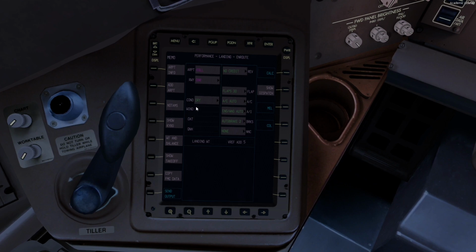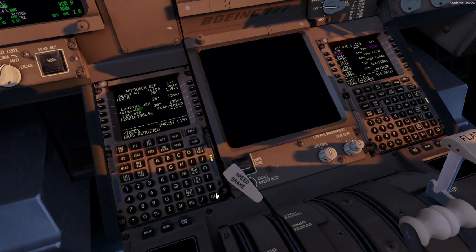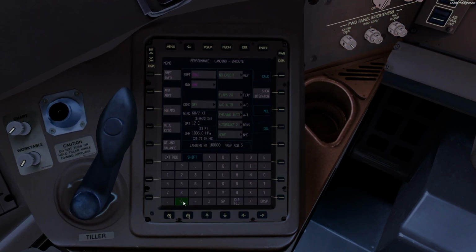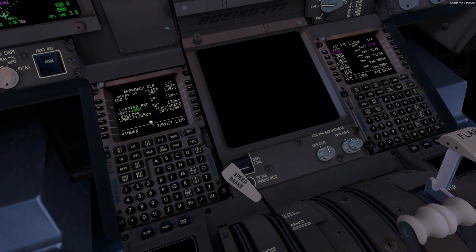METAR is reading, so let's show keyboard. METAR is reading 060 at 7 knots, which isn't too bad. Visibility is perfect, scattered at 2,900 feet, 12 degrees Celsius, with 7 degrees being the dew point, and 1006 on the QNH. Landing weight, let's have a look. 180.8. Yeah, that's correct. So let's calculate that now. So it should be 133 if we add 5, which we are. Perfect.